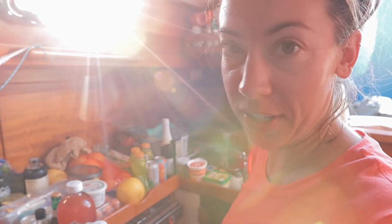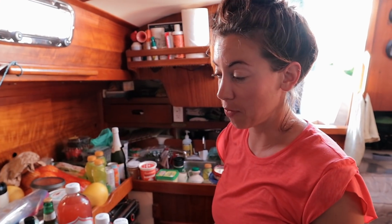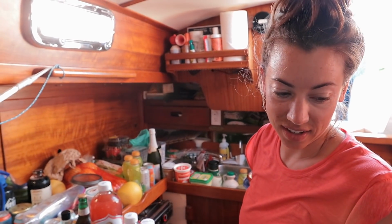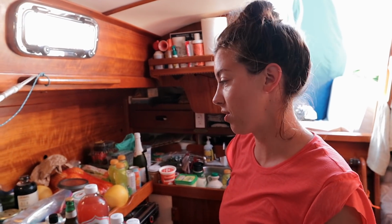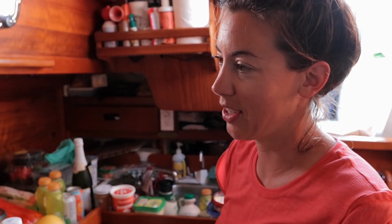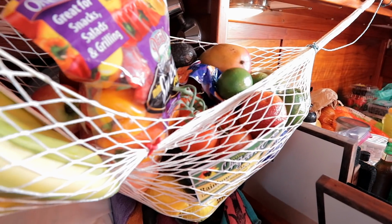We are semi-provisioning for the Bahamas right now because Kirk's parents are visiting us in Florida and they have a Costco card. So we went with them to Costco today and got a ton of dry goods and non-perishables. And then we went to the grocery store and got a bunch of produce and perishables. Yeah, so that's why this is full.